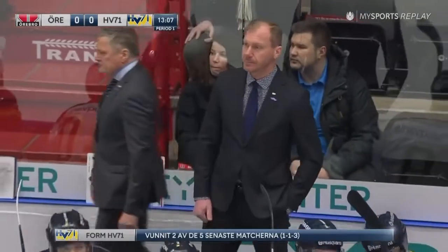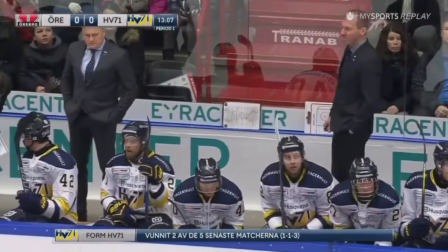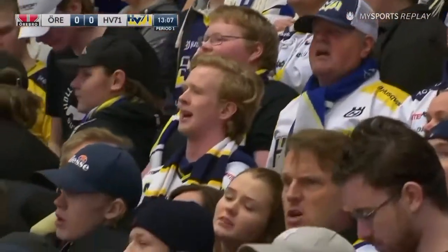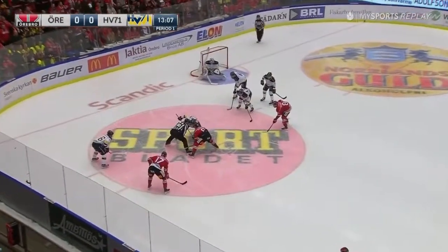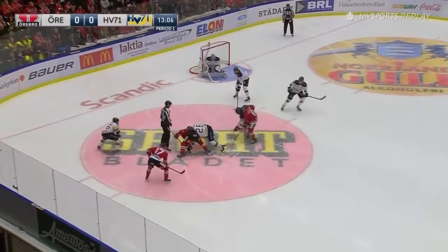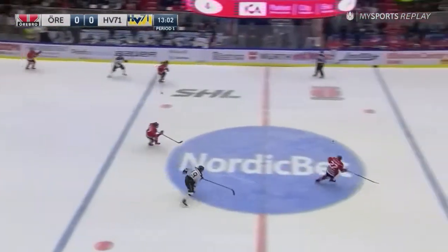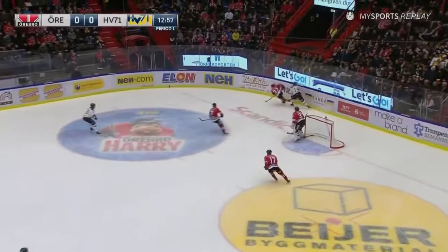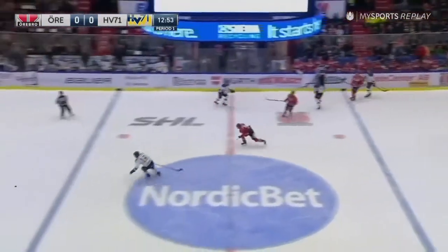first period of play. HV71 with a decent power play opportunity. They got a couple shots on net. But like I mentioned, Örebro with a very aggressive style of penalty kill, especially in that first 60 or 65 seconds or so, really didn't give HV71 much time in the offensive zone before they were right on them. And we saw that long stretch between Reese and Pilot just passing it along the blue line, waiting for the shooting lane to open up, which eventually did, of course, but Kapalainen with a couple of good saves to keep this one at a scoreless tie.